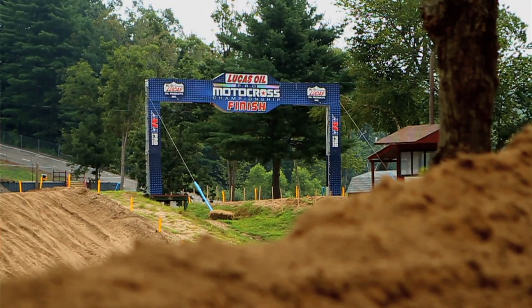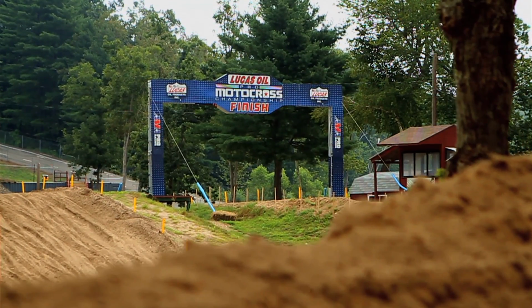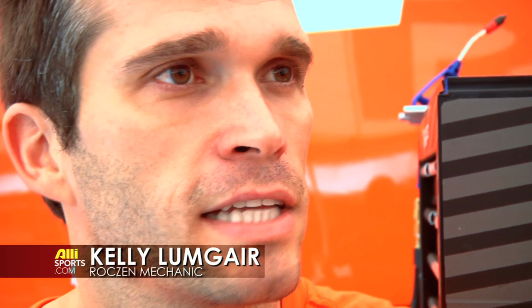If it's a little wet, the sand is going to start clogging up the radiators, and that'll bring up some heat. He's got a good sand technique, and he's motivated, he's happy, and you can see he's got a bit of fire in him again, and he's ready to go.